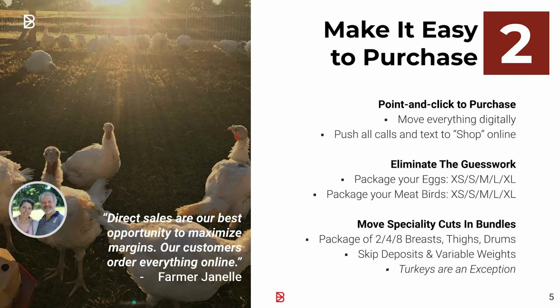So what that means is anytime somebody calls or texts you or emails you, always have a link ready to go to your shop, right? You want people to shop online. They can shop 24/7. And best of all, your inventory, everything's updated in real time.